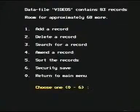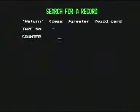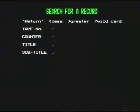And there it is, data file videos. It contains 83 records, and there's room for approximately 68 more. So I've got 83 recordings detailed on that file. I can add a record, delete a record, search for a record, and so on. So let's hit 3 and search for a record. I don't know what tape number it is, or the count, or the title, or the subtitle. And I'm going to use artist, what a name.